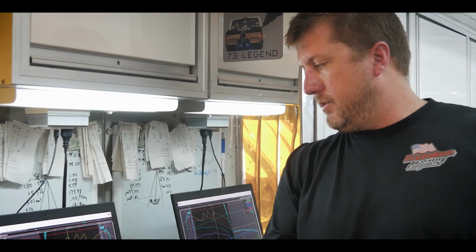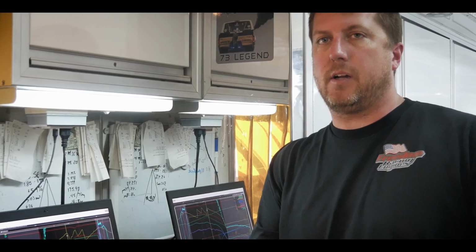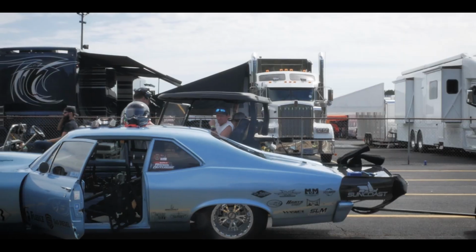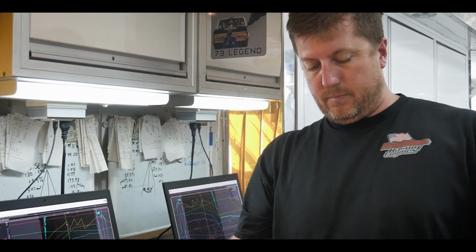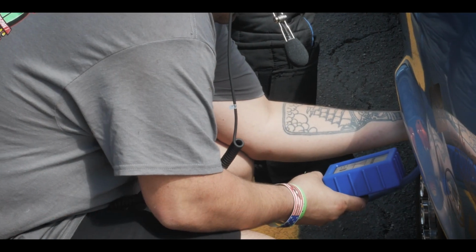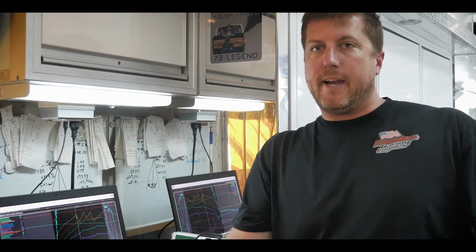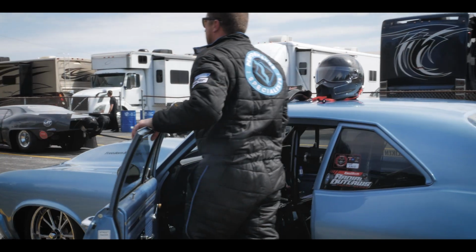So we didn't have a whole lot of data to work off of with this specific combo, so we just took what we had. I built basically a gas tune-up and just hoped it would go A to B. So we just went 113, 60 foot, which isn't the fastest, but our car on kill goes like 110. So 113 off the trailer, all new combo in the heat.